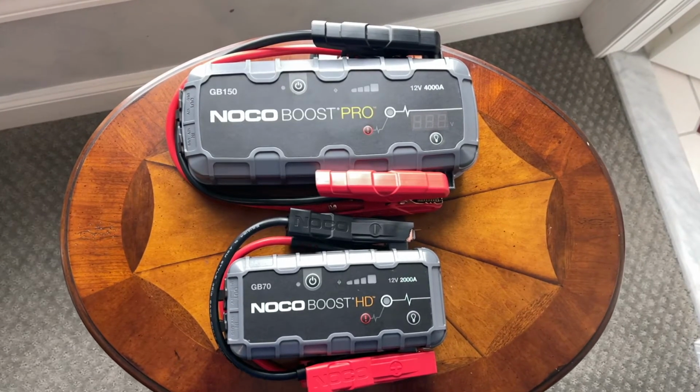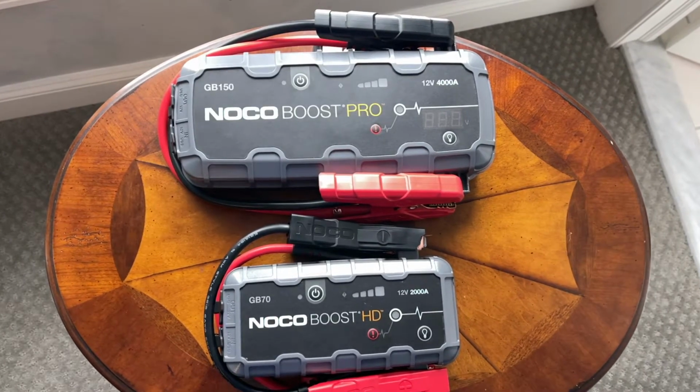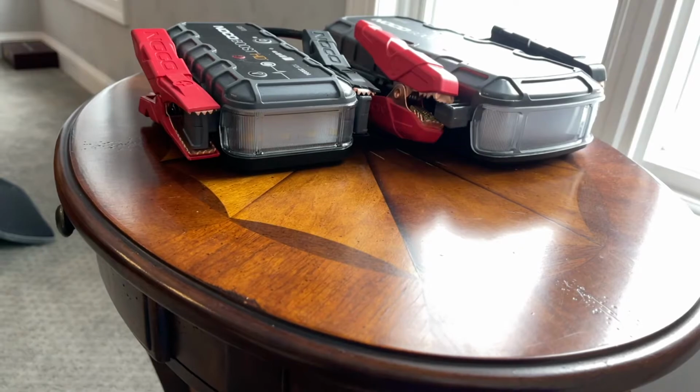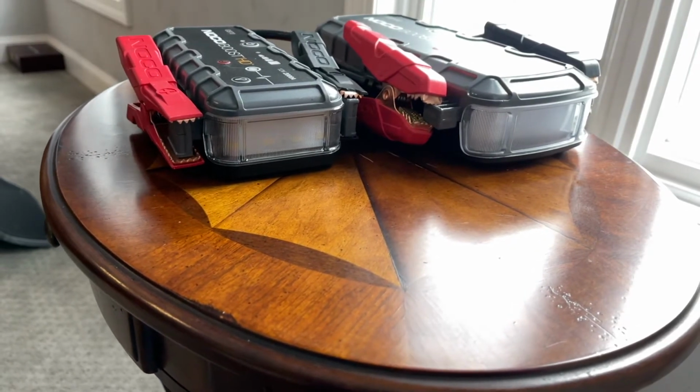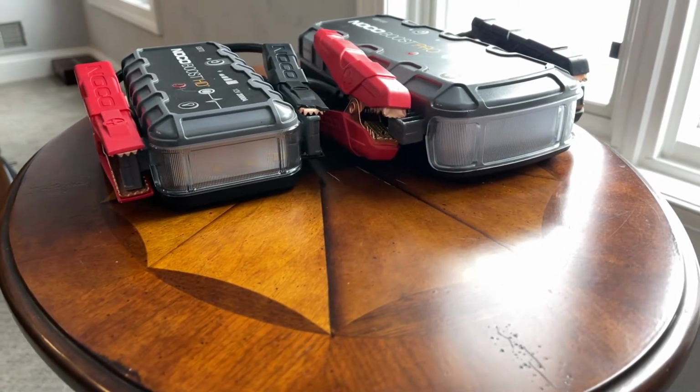And it's way easier to just be self-sufficient, not have to worry about flagging down another car or anything like that. There's been plenty of times when I've been out camping and my battery died and I didn't even feel like, you know, bothering someone else. Or sometimes your car is just in a way that it's really hard for another car to get to the front of it to even connect the jumper cables. So this thing works like a charm.